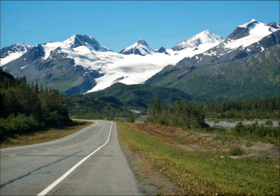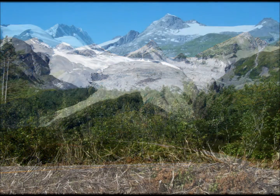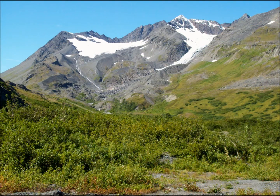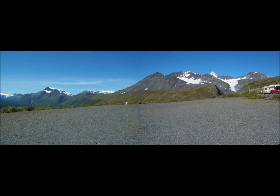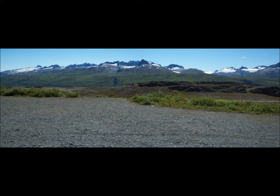Coming up on Worthington Glacier. Yeah, this is about 30 miles north of Valdez. That was a nice part of the drive, those mountains. Of course, the nice part about it was the blue sky, beautiful blue sky, really nice. And I experimented with a few panoramas of the countryside on my way to Valdez.